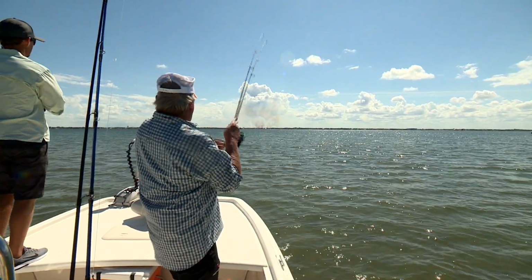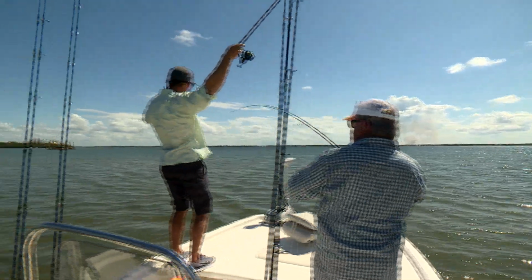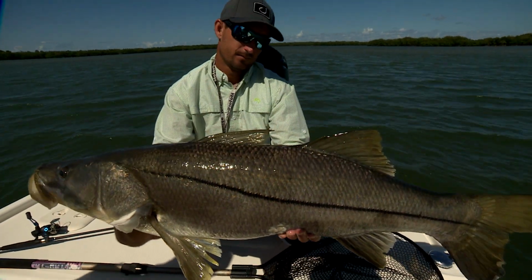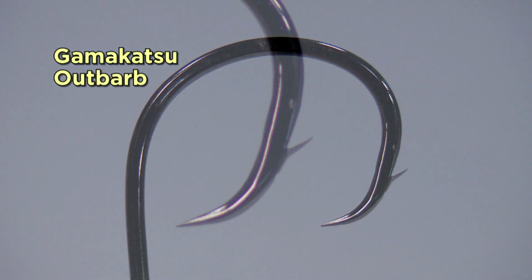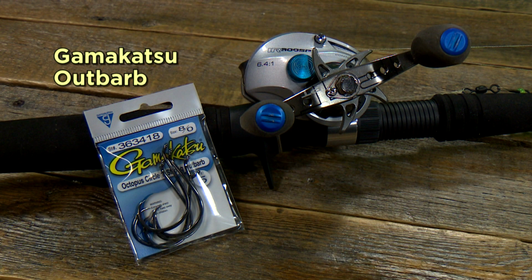Recently, Gamakatsu asked me to test one of their new hooks called the Outbarb. I gave a few to my saltwater guide buddies who specialize in tarpon and snook, and I tried them on big river cats. You want a hook with the quickest and easiest penetration and offers extra holding power? We all discovered that the Gamakatsu Outbarb was harder to dislodge, held and penetrated better, and proved to be a great hook.